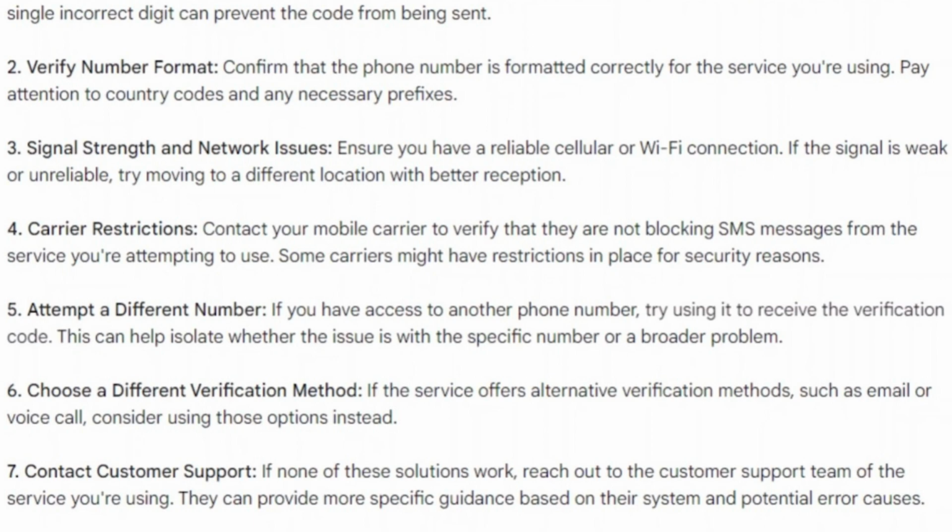If you have access to another phone number, try using it to receive the verification code. This can help isolate whether the issue is with the specific number or a broader problem. If the service offers alternative verification methods, such as email or voice call, consider using those options instead.